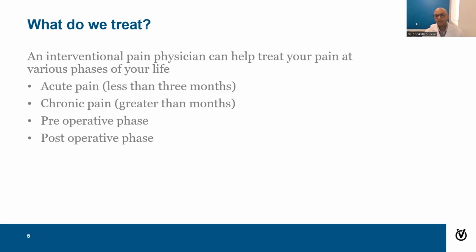We often think a pain physician is only for chronic pain patients. That's not necessarily the case. It could be an acute issue, something that's lasted less than 3 months, or something that's lasted longer than 3 months, as in the definition of chronic. Particularly in orthopedic practice, sometimes it's for pain that exists before surgery, and of course for patients that continue to have pain after surgery as well.